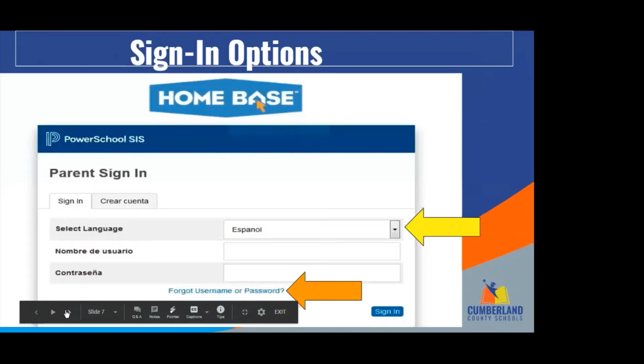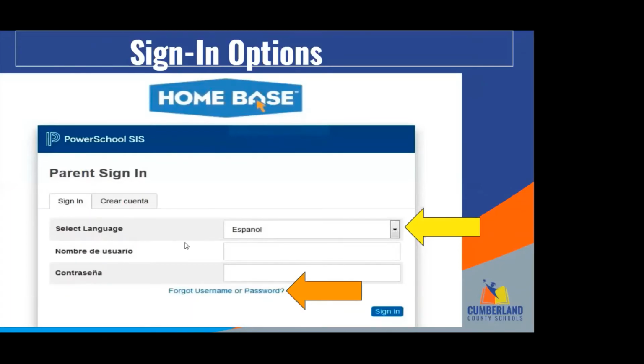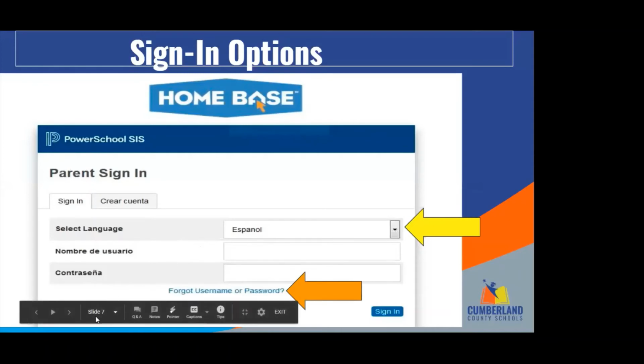Here's an example of what the sign-in screen looks like with our new language option. So you can choose Spanish or English, and you can see down at the bottom you also have the forgot username or password option.